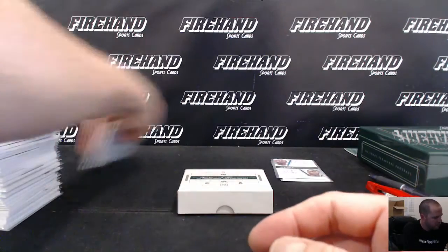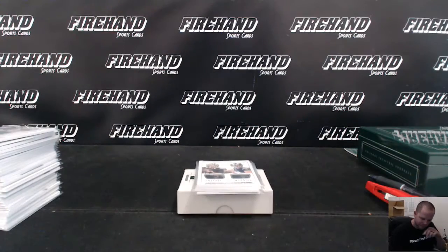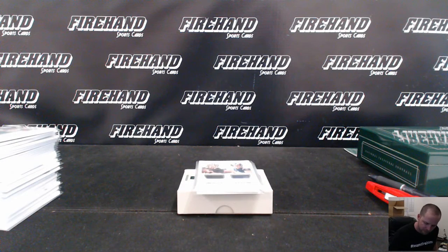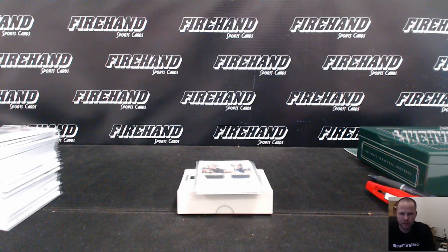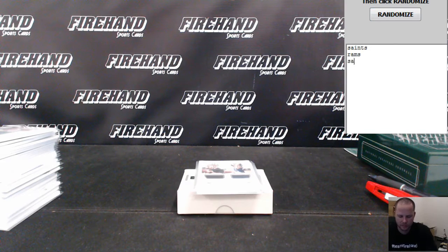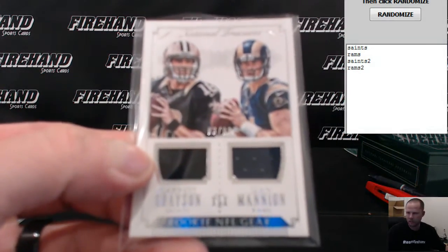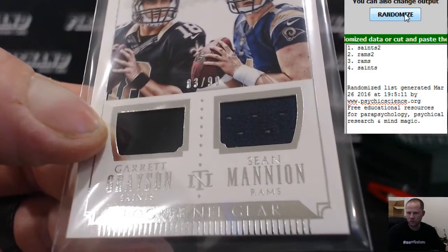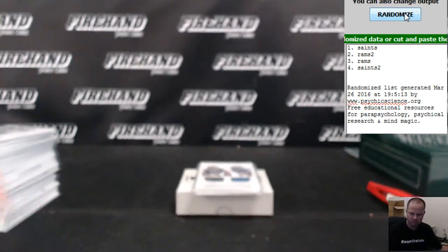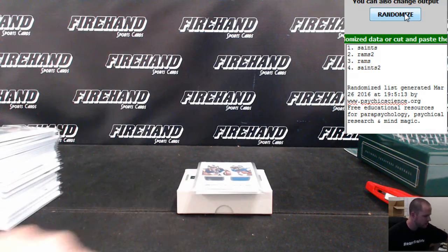That's it for the case. We got 4 randoms to do here: 2 dual jerseys, a triple jersey, and a dual auto. First up, we got Saints and Rams in that dual jersey. Saints and Rams, Garrett Grayson and Sean Mannion. 1, 2, 3. Goes to the Saints. Solier 2K3.